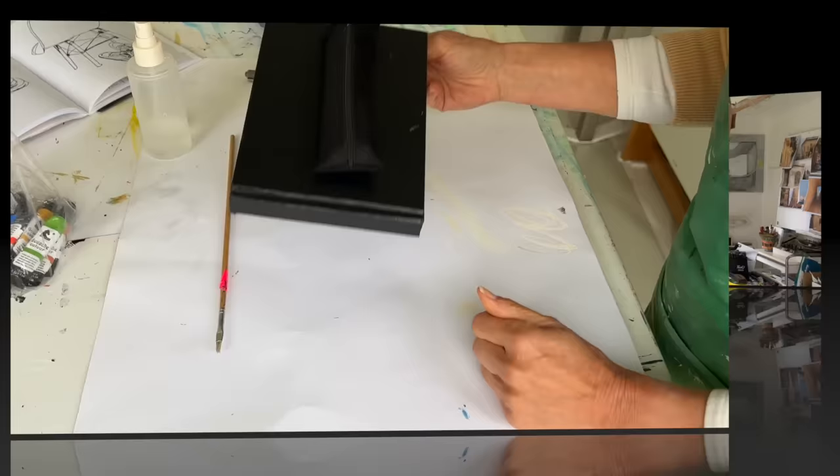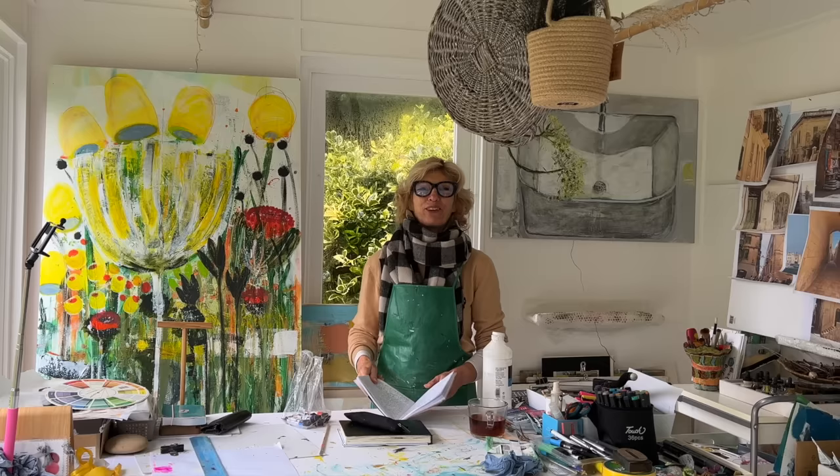I'm going to share, I've got some new glasses. They're a bit wacky, but I thought I'd give them a try and see what they look like on camera.